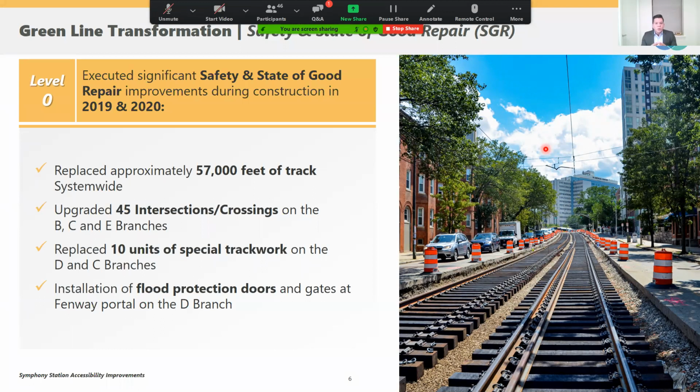We will look for opportunities to accelerate our work to minimize the duration of construction and inconvenience. Once complete, track improvements mean a smoother ride and improved travel times because we can eliminate slow zones when the new track is in place. And the upgraded crossings improve safety for riders coming to and from stations and for drivers and cyclists who cross the surface tracks of the Green Line.